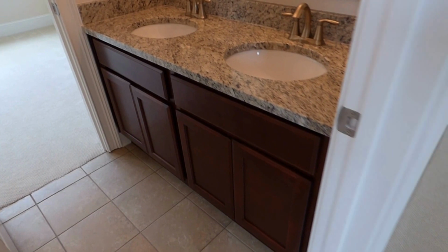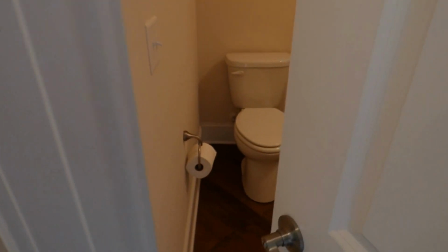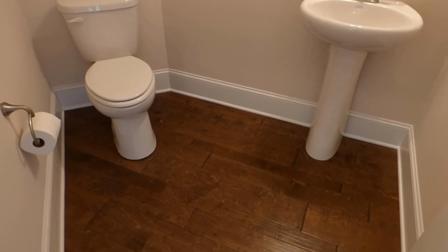So good quality throughout this house. Good floor plan, very mainstream, if you will, the kind of floor plan that many of my buyers are looking for and that this builder was building out. And it was ready, just kind of like meant to be for these buyers, I think.